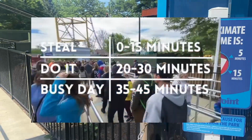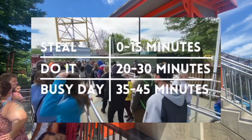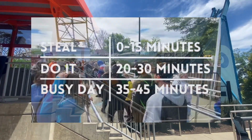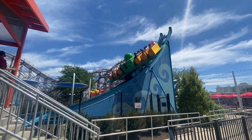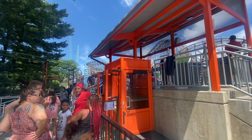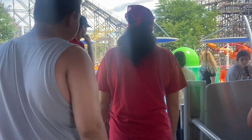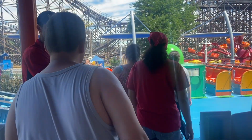It says a 5-minute wait here for Pipe Scream. All right, once again, I have a steal here at Pipe Scream at 0 to 15 minutes. It looks like this is going to be a 5-minute wait. So we're about to get on right now. Let's go. All right, it can't have been more than like 3 minutes.